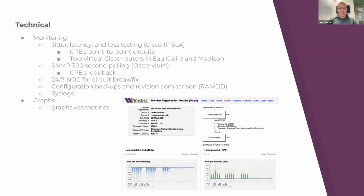Our 24/7 NOC also monitors all of our devices via SNMP. And then we have revision control via Rancid, which is open source software. And then we also gather syslogs from all of these devices. And you can view a lot of this information yourself by going to graphs.wisc.net and looking up your institution name or circuit ID. It is a little picky about matching, so you can just do like 3 or 4 characters of your institution name, and you should find your circuit graph.